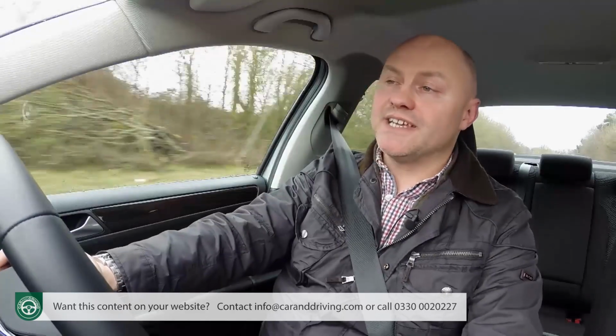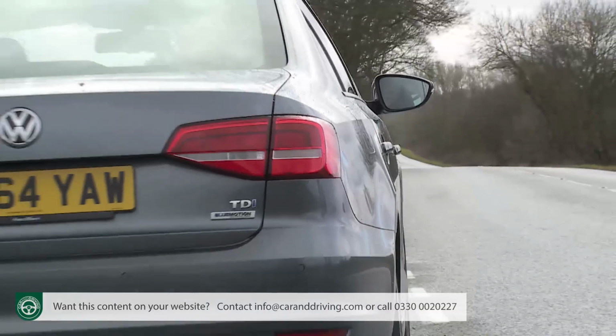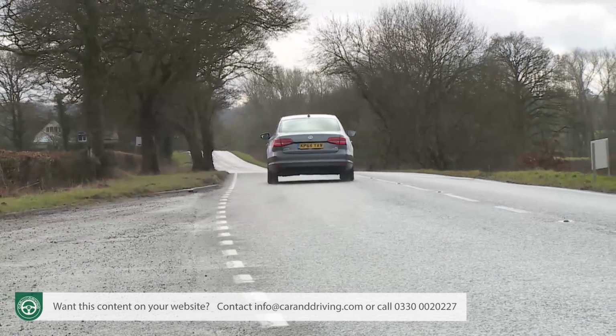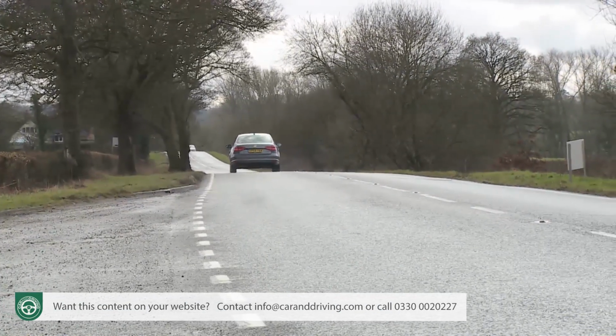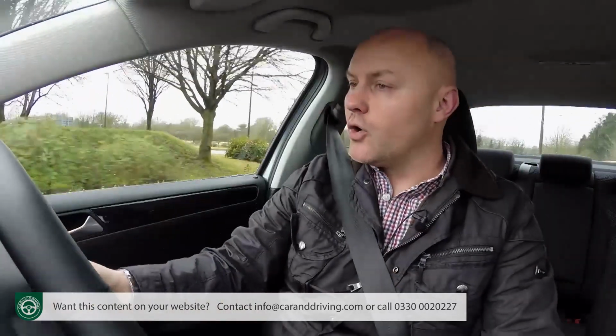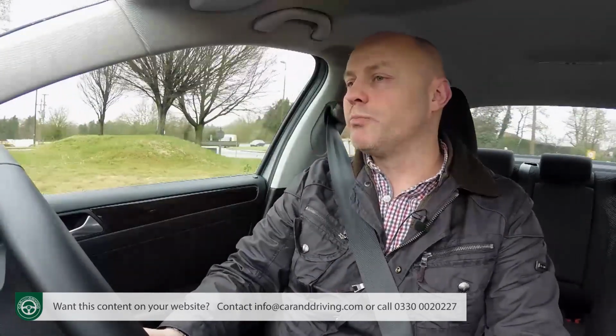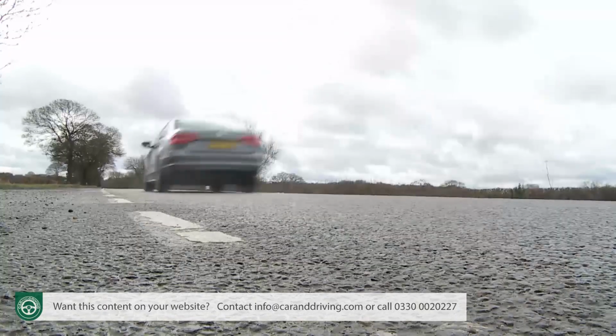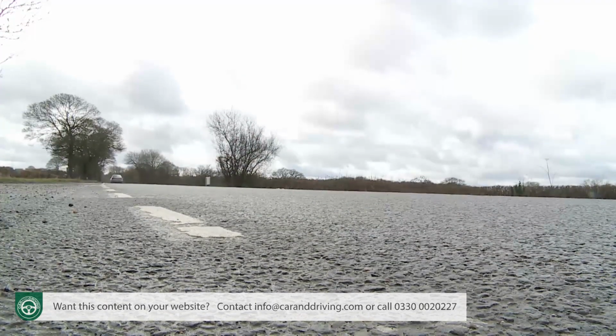In either 6-speed manual or 7-speed DSG auto form, a Jetta 1.4 TSI 150 PS variant will make 62 miles per hour from rest in 8.6 seconds en route to 137 miles per hour. But if you're happy to content yourself with the manual-only 125 PS 1.4 TSI variant, then those figures will fall to 9.6 seconds and 128 miles per hour.